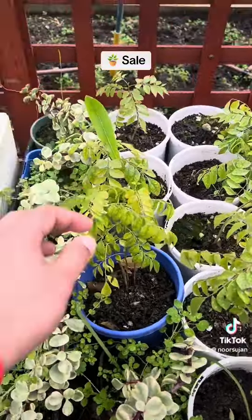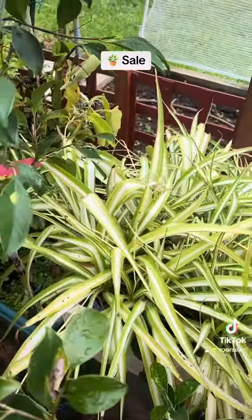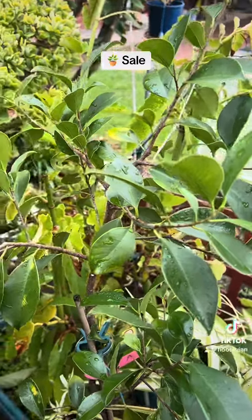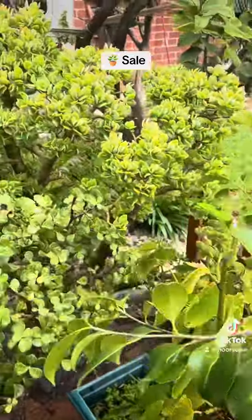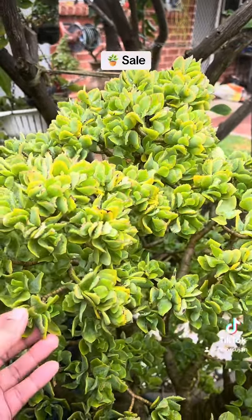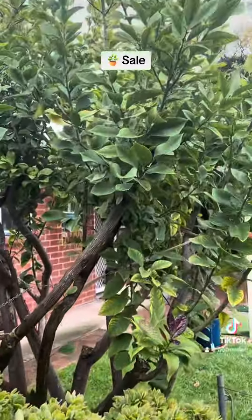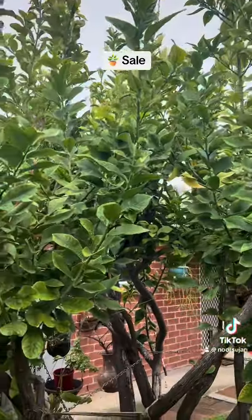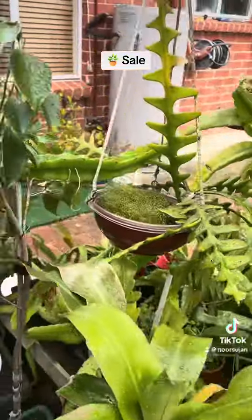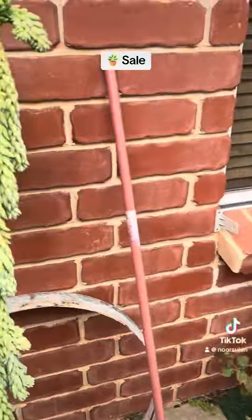Yes, it's curry leaf here, and this is a spider plant. Ficus. See this one? It's all leaves, but actually it's a leaf. It's beautiful. Lemon tree. That's a bougainvillea. Yeah. What is this? Oh my god, it's spectacular.